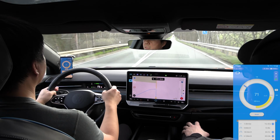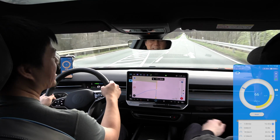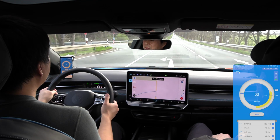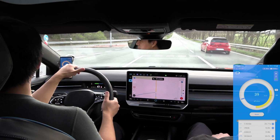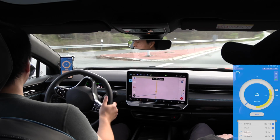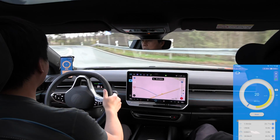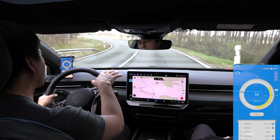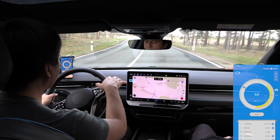Oh, okay. That's the overspeed warning. Yeah. Oh, busted. But let's see. Yeah, it has nice dampening, everything. I also heard that the suspension has been worked on to make it comfortable.